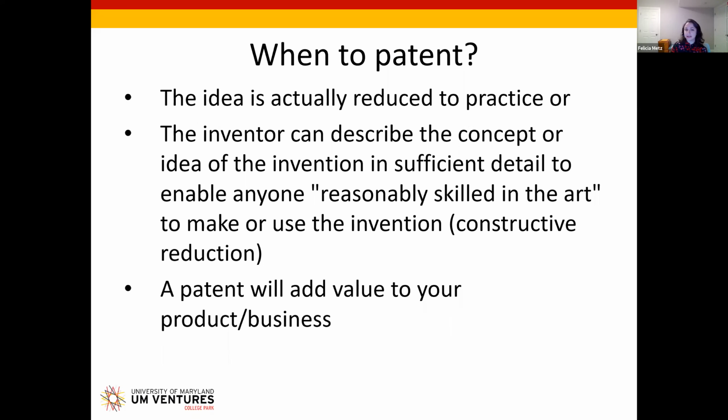In thinking about when to patent, I think if you've actually made a prototype and can show that your invention works like you think it does, that might be a good time. Or even if you haven't made a prototype, but you can describe the invention sufficiently to enable somebody else to actually make the invention, you're potentially able to file a patent then too. But I think most importantly, having a patent will add value to your product or business.